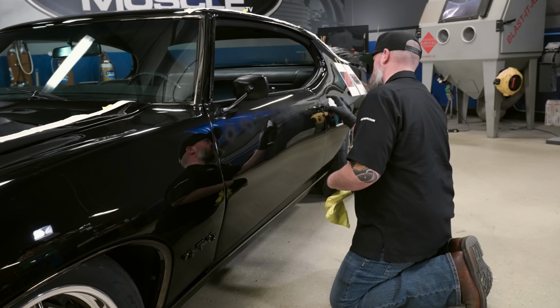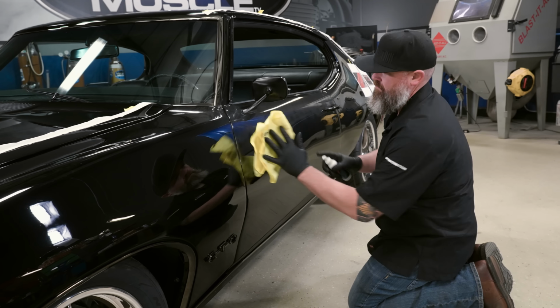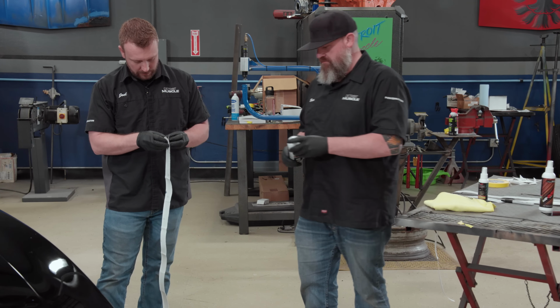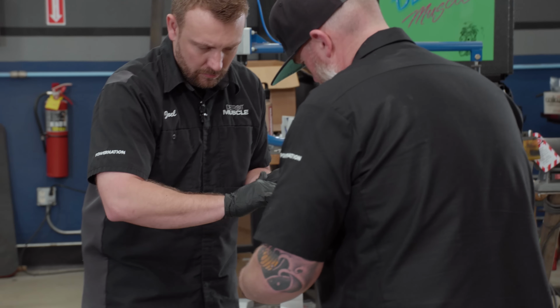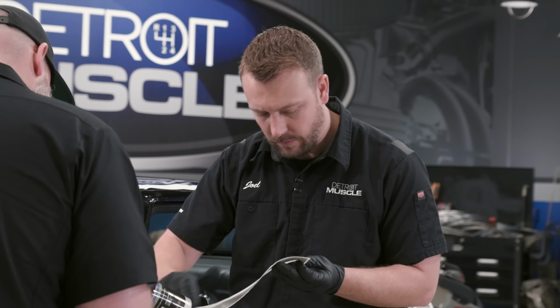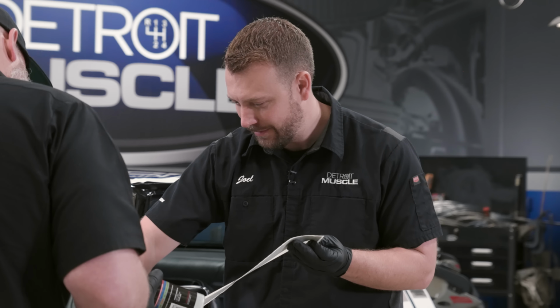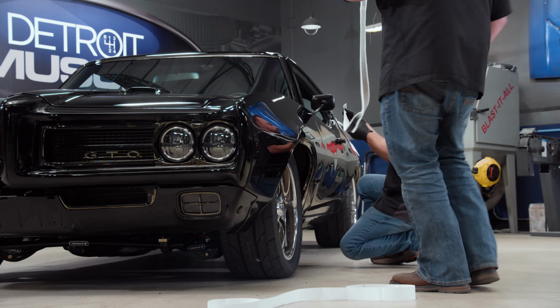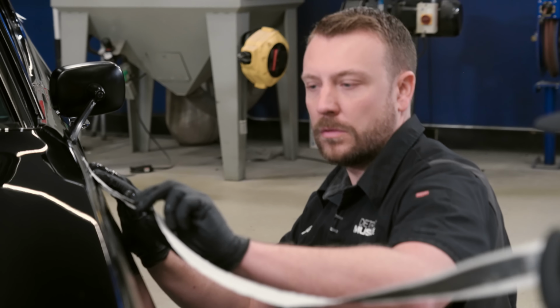You guys have seen us use Phoenix Graphics on a number of projects in the past, including our '83 Hurst Olds and our Bandit Trans Am. No going back now, buddy. Nope. Little goes a long way. Some good stuff, though. And now we've partnered with them again to add a few custom touches to our '69 GTO. Now we wanted a traditional Judge stripe, but not traditional Judge stripe coloring.